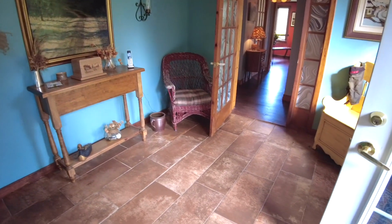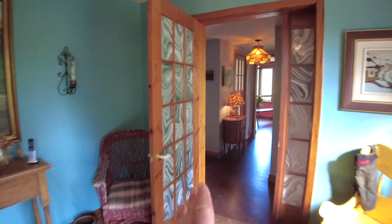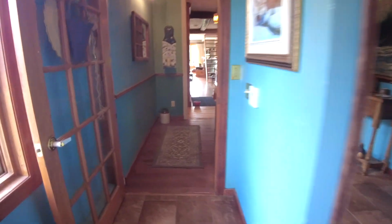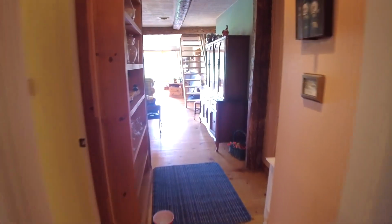Et on peut aller à droite pour un petit bureau et des escaliers qui montent au deuxième étage. Ou bien non, à gauche ici pour rentrer dans la partie principale de la maison.